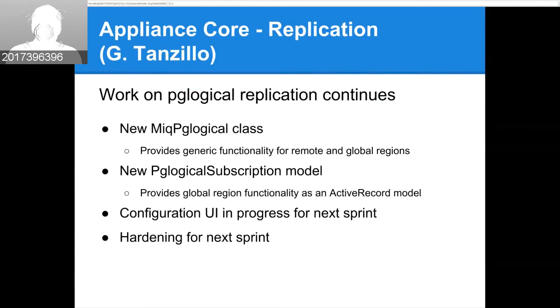And then also a geological subscription model, which is built on top of the geological low-level stuff, but it presents itself as an active record model, and that would allow us to present statistics and things like that, and also do the configuration in the UI of geological for replication. So it's really come far. It's pretty close. Going great. Next slide, please.